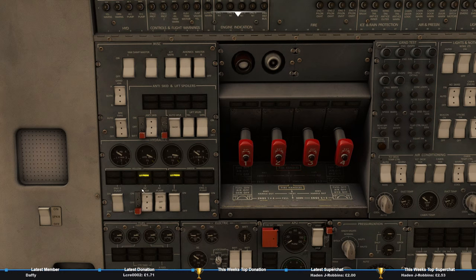Yeah, this VNAV, you just know what rate of descent to set. 1750 now, it's actually quite shallow. So what I'll do, I'll just press once up on the pitch trim. And that'll actually help bring our speed back to 250 knots.